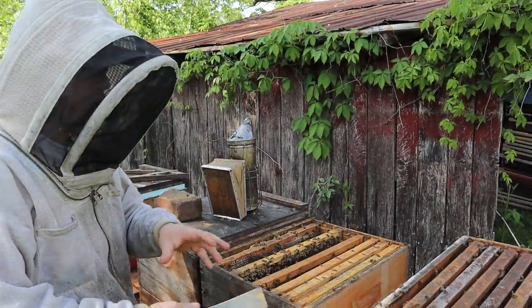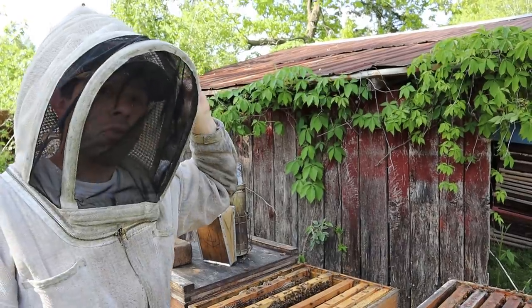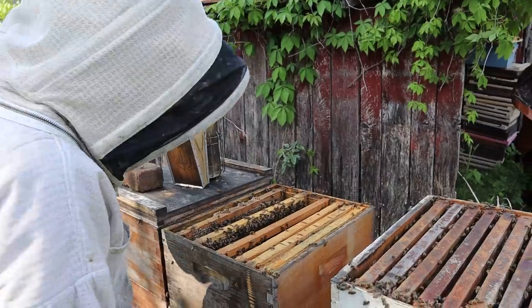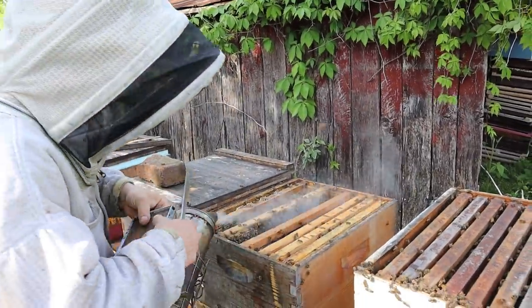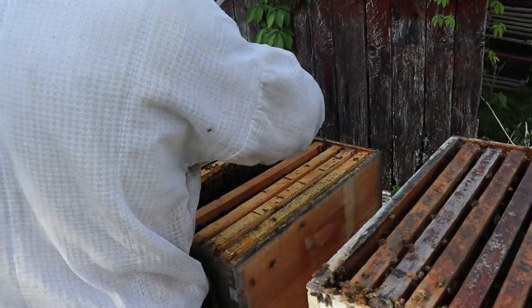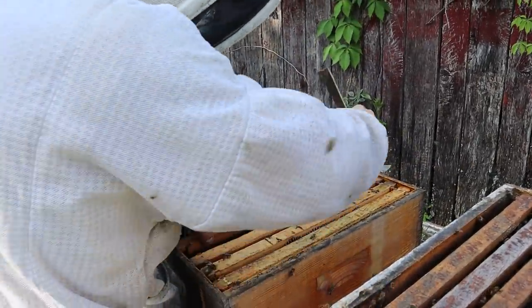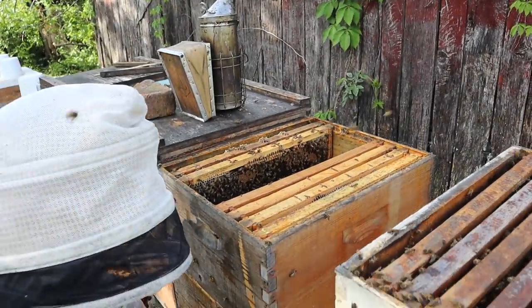Combs are so valuable. These supers right here, by the time I'm done, well, it'll be dangerous for me to take the honey super off this colony. So we'll probably drop this colony almost to the ground. Short people problems. But the honey flow is here, and I hope you all have a good season. Things are shaping up nicely, but things can change quickly too.